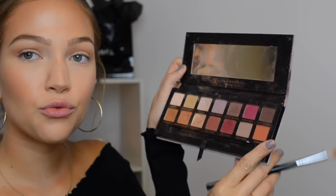Then just taking a big fluffy brush and dipping into the shade Golden Ochre to blend out the edges a little bit. Next, taking the Morphe M433, which is just a little bit more tapered than the M441, and dipping into the shade Realgar. I'm going to put this in the crease but keeping it a little lower, not bringing it up as high as the Burnt Orange shade.